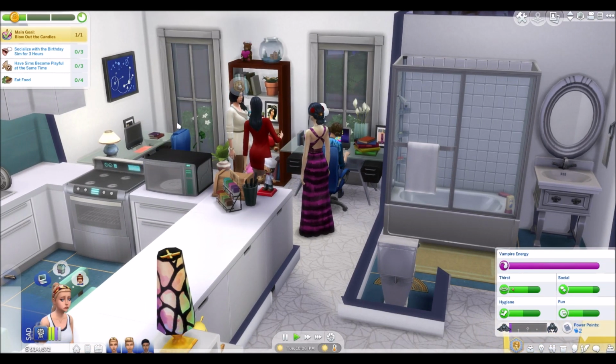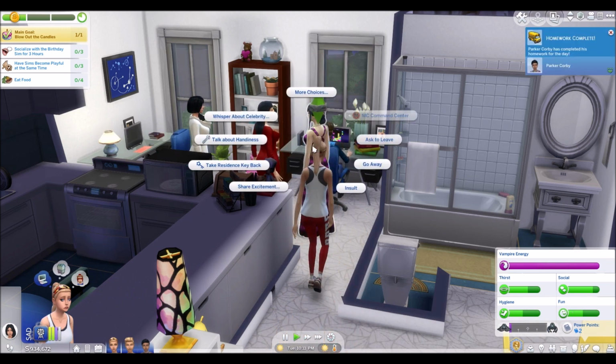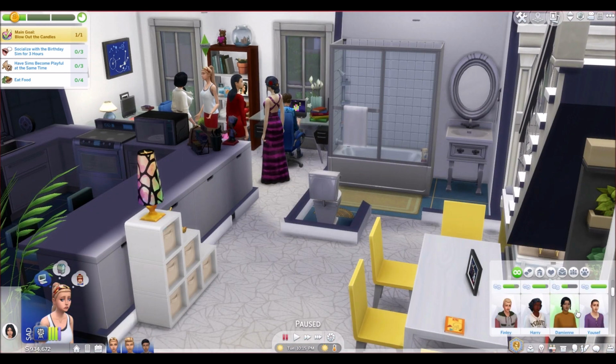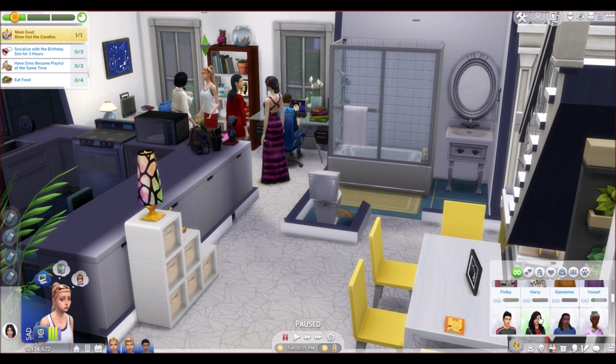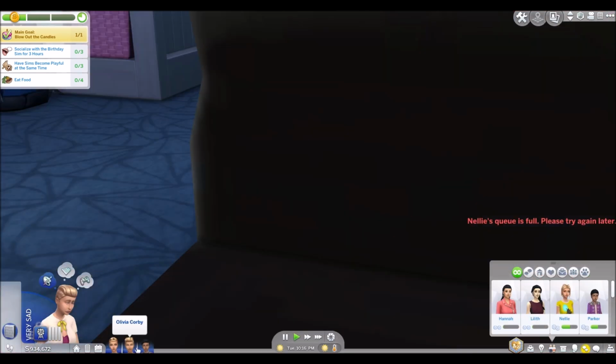All right. We're going to give residence keys to Xanthi. Now, none of them have turned up, the buggers. So what I'm going to do is invite to hang at current lot. Maybe I'll just have to do this the slow way because she's not actually friends with any of these people. She's just introduced herself to them. I could use cheats, I guess.